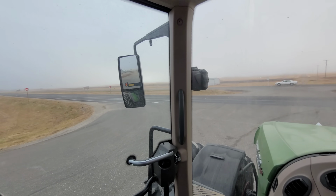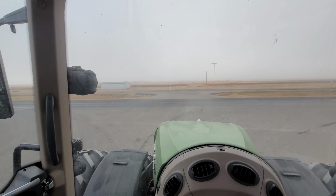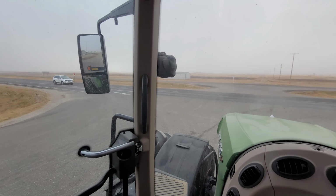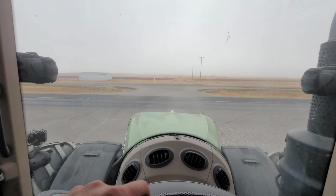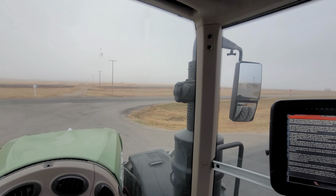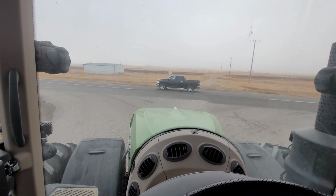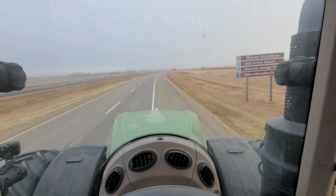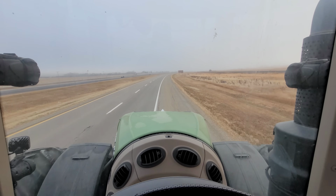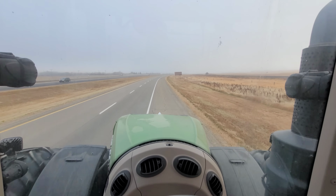Stop. Wait for traffic. This is the Trans-Canada Highway we're gonna get on here. And the quickest route out is, we're gonna go all the way around here. Okay, I'll see you guys there. This tired machine has been sitting for actually quite a few months. So we got some flat spots in our tires because it is a little bit bouncy.